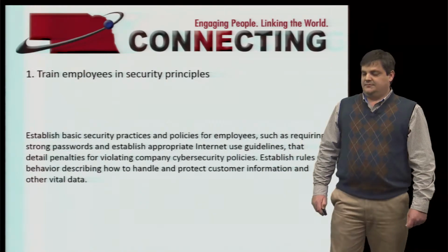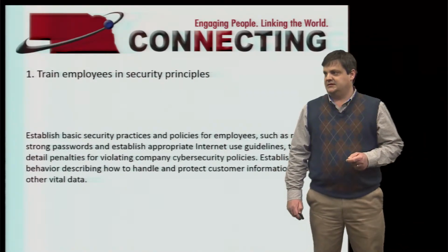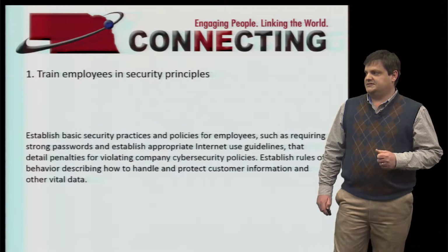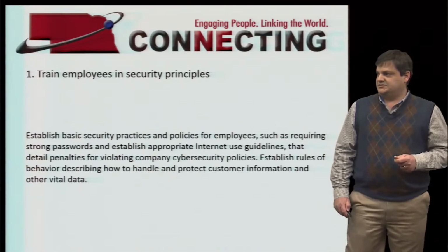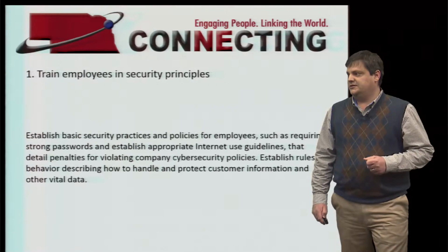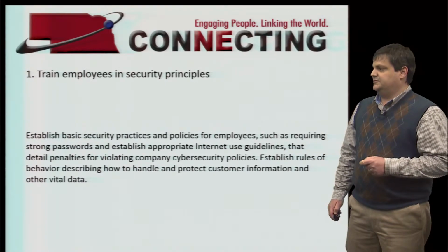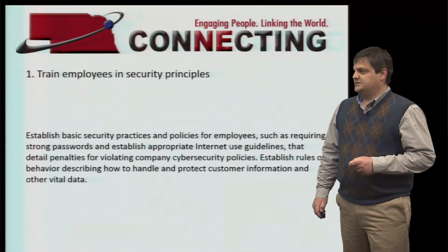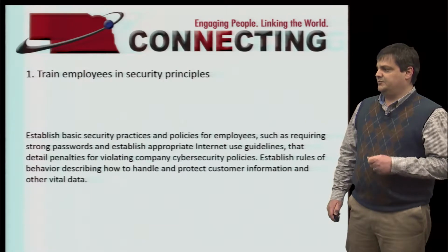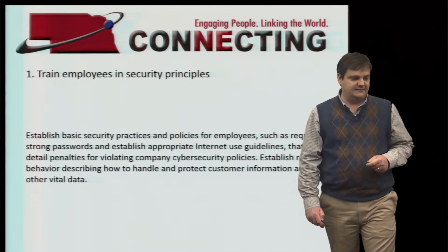The first tip we're going to talk about is to train employees in security principles. Establish basic security practices and policies for employees, such as requiring strong passwords and establishing appropriate internet use guidelines that detail penalties for violating company cybersecurity policies. Establish rules of behavior describing how to handle and protect your customer information and other vital details.